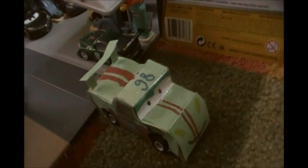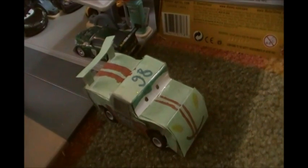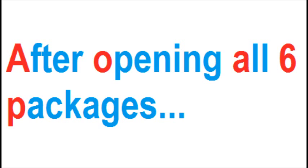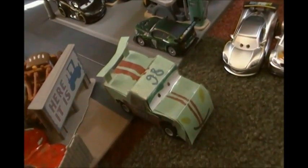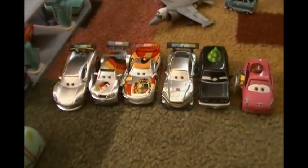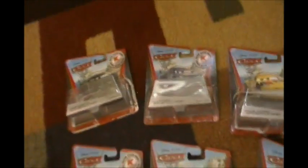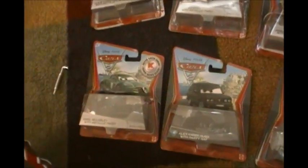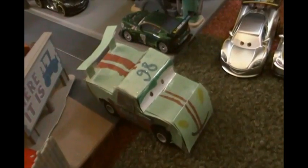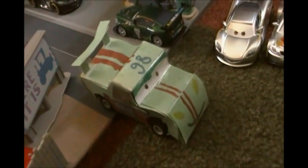So those are all the cars in their packages, and now I'm going to take them out of their packages so you can get a closer look at them. So, I've gotten all the cars out of their packages, and they're right over there. And over here are the packages. So now, we're going to go through all the cars one by one to see how they look.